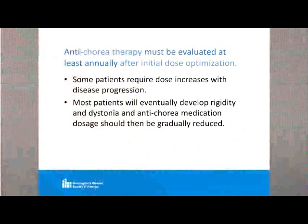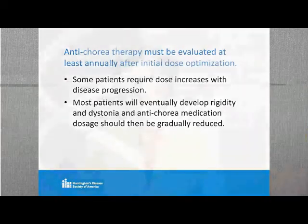Anti-chorea therapy must be evaluated at least annually after initial dose optimization. Some patients may require higher doses as the chorea escalates. Most patients, however, will develop rigidity, dystonia, bradykinesia, and when these symptoms predominate, anti-chorea therapy needs to be reduced.